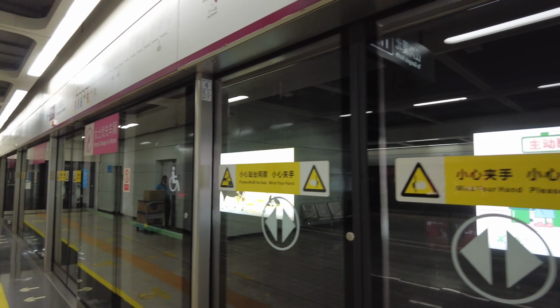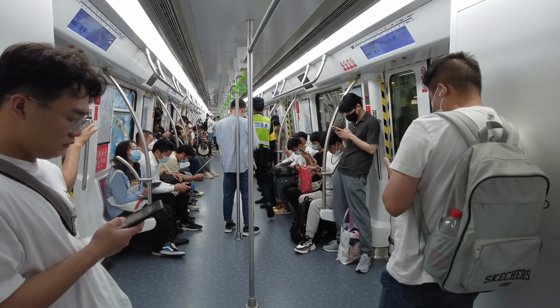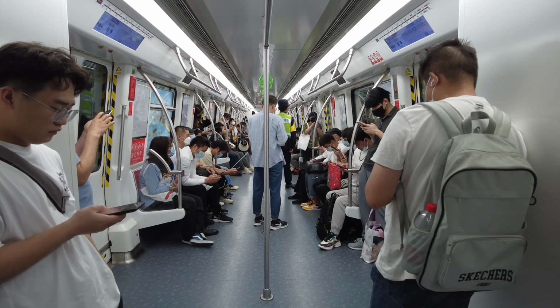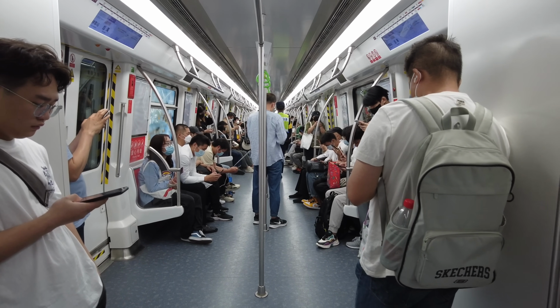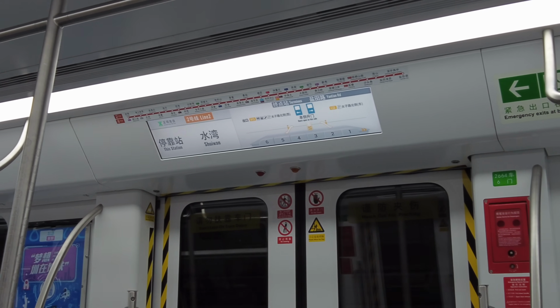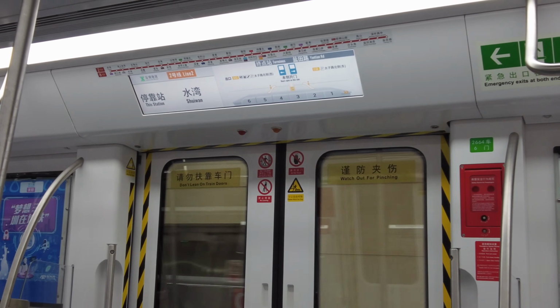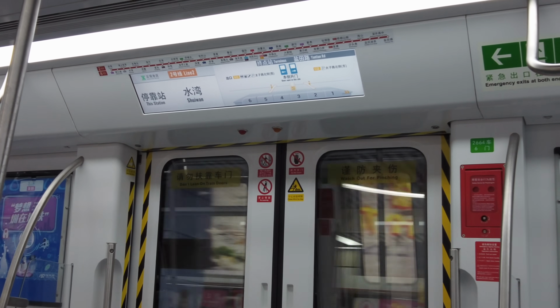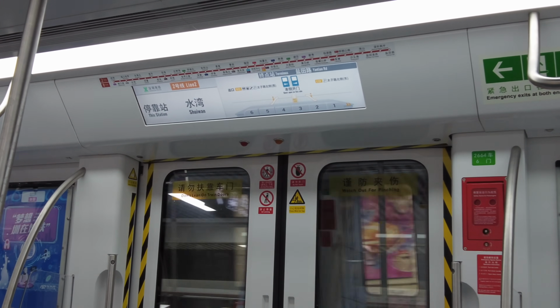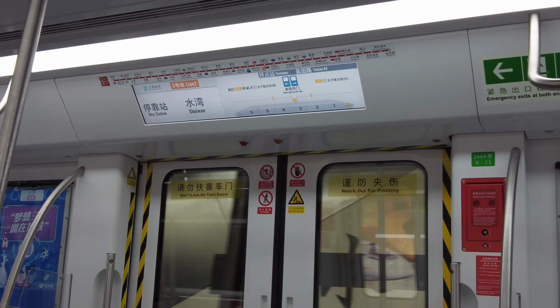As we ride the train and listen to announcements, we will find that, for example, here in Guangdong province, we hear Mandarin, Cantonese, and English, while in Shanghai we would hear Mandarin, Shanghainese, and English. Every city that has its own local language or dialect will get announcements in that language in addition to standard Mandarin and in English. This further increases accessibility, especially for older people who may not speak Mandarin very well because they speak their local dialect or language, and for foreigners who can't speak any Chinese language.